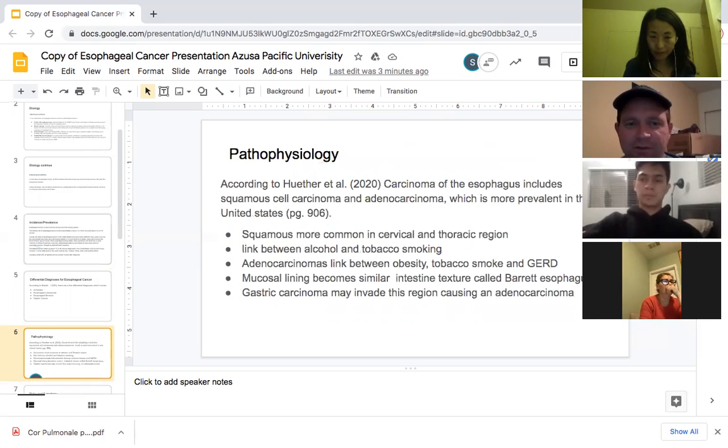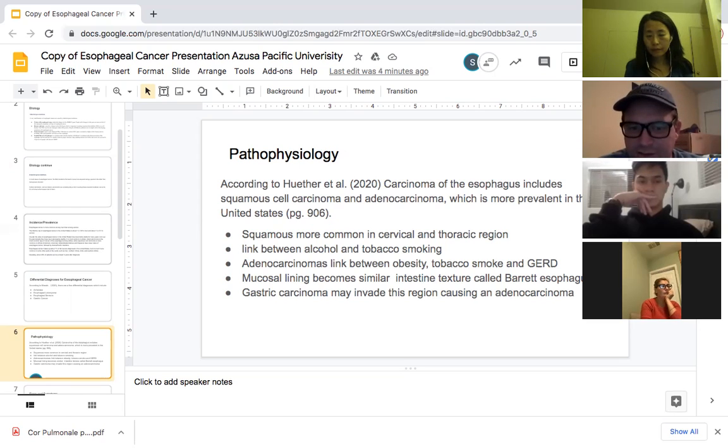and the pathophysiology of it is, according to Huether and authors, carcinoma of the esophagus includes squamous cell carcinoma and adenocarcinoma, which is more prevalent in the United States than in other countries. Squamous is more common in the cervical and thoracic region. There's a big link between alcohol and tobacco smoking. Adenocarcinoma is linked to obesity, tobacco smoke, and GERD. The mucosal lining becomes similar to intestinal texture, called Barrett's esophagus. Then gastric carcinoma may invade this region, causing adenocarcinoma too.